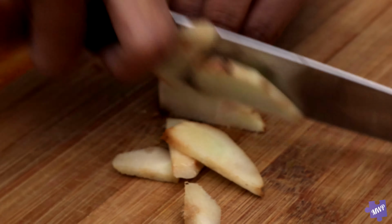Next, blanch the noodles for about 1 to 2 minutes to get the ideal texture for your Nyonya Laksa. Then, also blanch the prawns for 1 or 2 minutes, depending on the size.